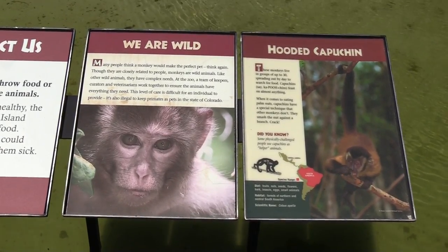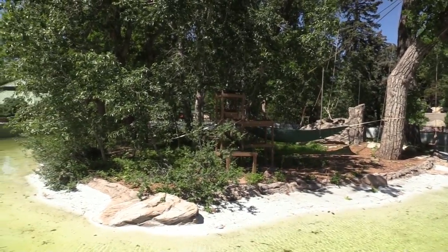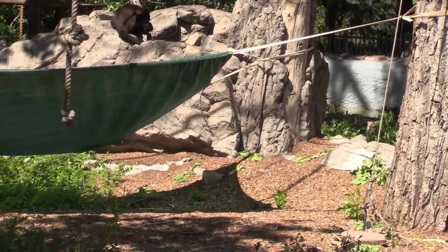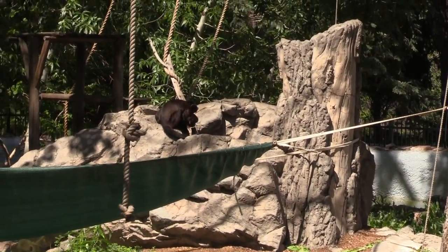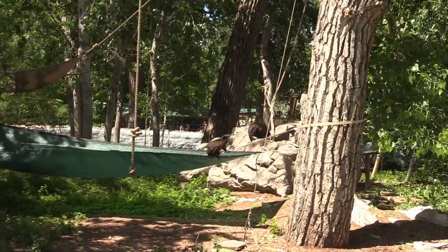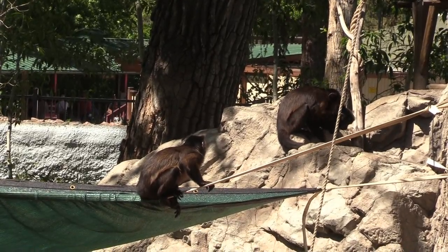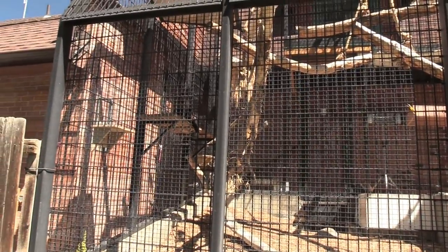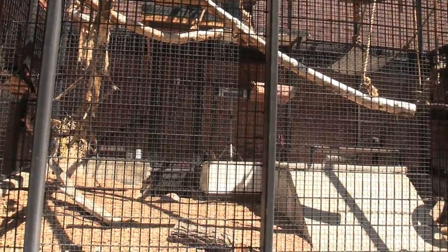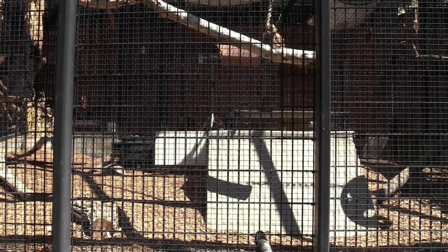Hooded capuchin. All right, so these are hooded capuchin. Oh wait, he's gone. This is capuchin island. They settle up on the rock, and a couple just hop down. Cute little guys. There's several of the hooded capuchin in here. And you got lots of stuff to climb on. So there's a tunnel. You can see the concrete there.